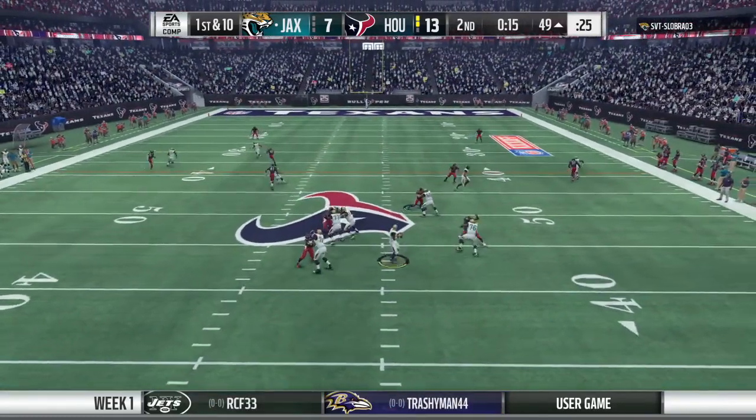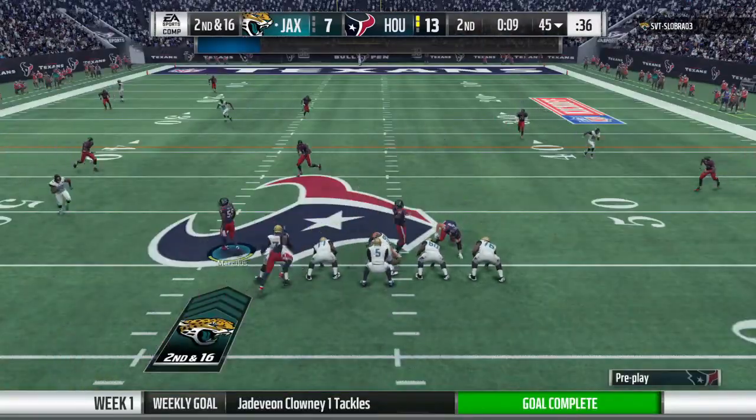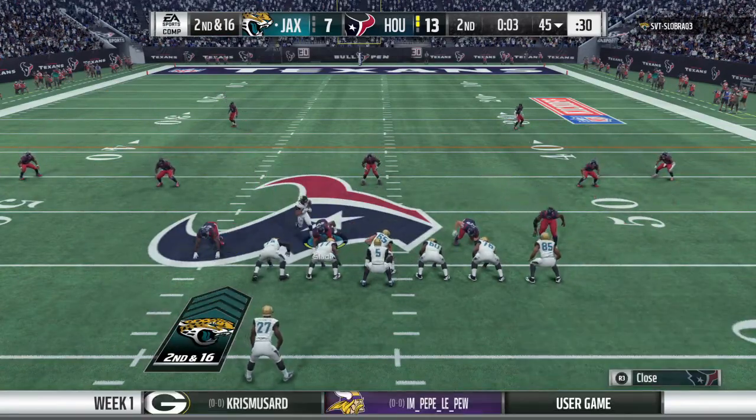Shotgun now for Bortles. And no escaping this time as he'll go down. They got him for a sack. Jadeveon Clowney in there to sack him for a loss of 6.